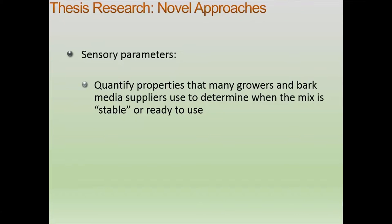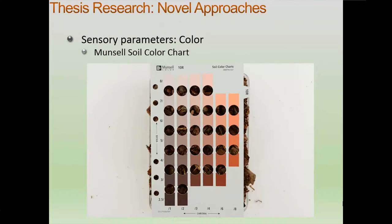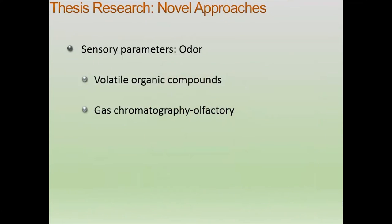So what we're going to do is use a Munsell soil color chart to try and accurately predict color parameters over time to see how the color correlates to the optimum usage of the material. We're also going to be working with the sensory analysis lab over in food science to understand how the volatile organic compounds affect the smell, and we're going to use gas chromatography olfactory measurements.